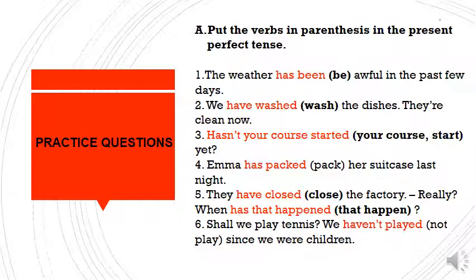As you can see here, we have a practice question. The answers are given, of course, because this is just a practice. We have to put them in the present perfect tense. The weather has been. This is the verb. So you have to add have or has based on the subject, and you have to change the verb into the participle form. Been. We have washed. This is a question.